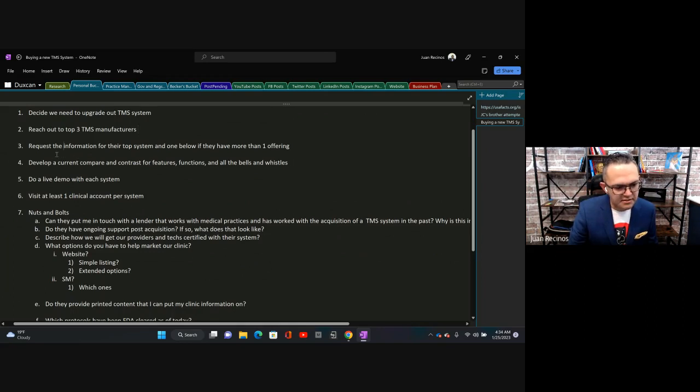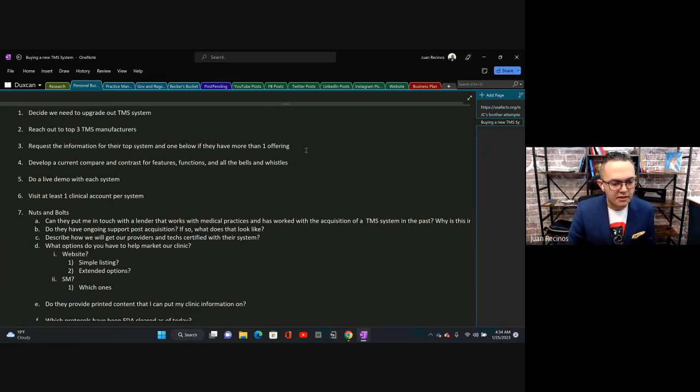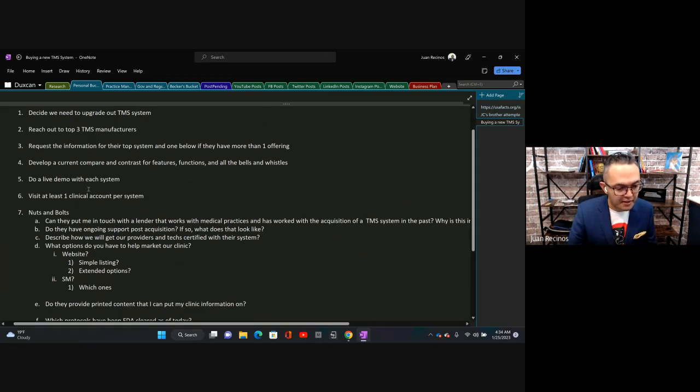So one of the first things I want is I am requesting information on their top system and the one right below it as well, because I want options. I want to see different versions, because the cost structure is very different with these systems. And the top system, is it something that's 100% necessary? No. So I want to know my other options as well. So request their info and then develop a comparison.